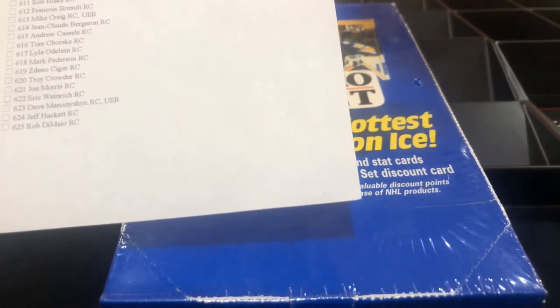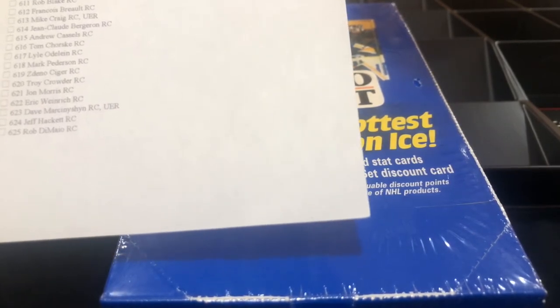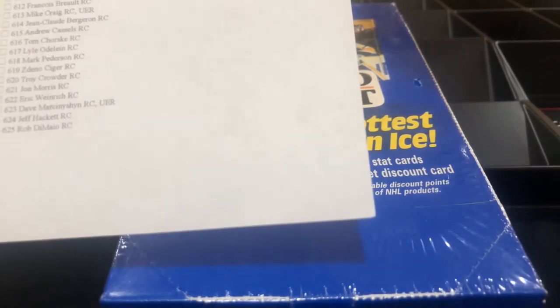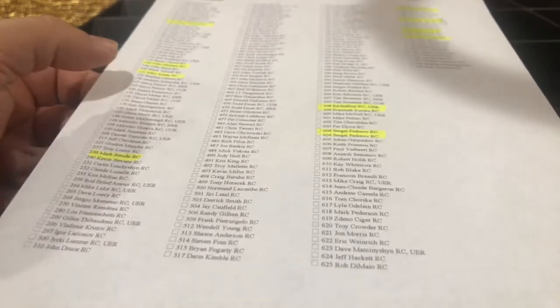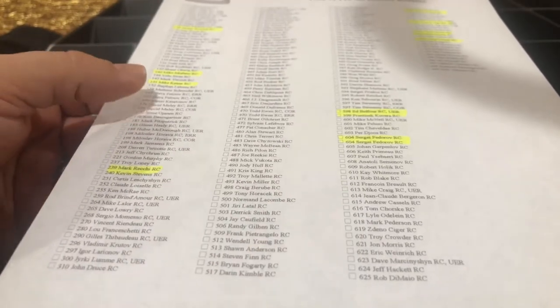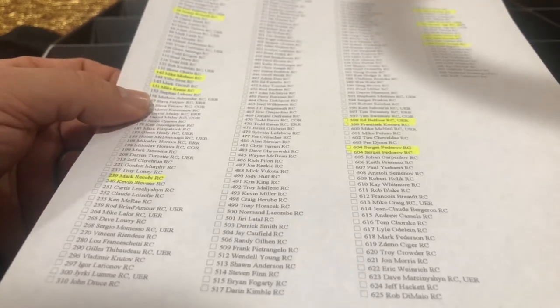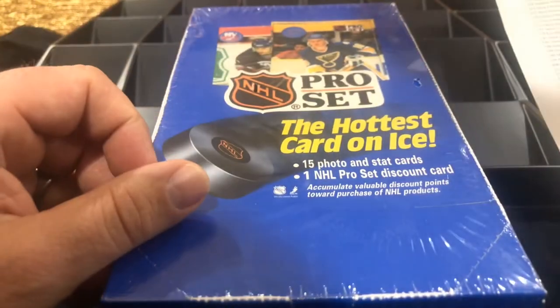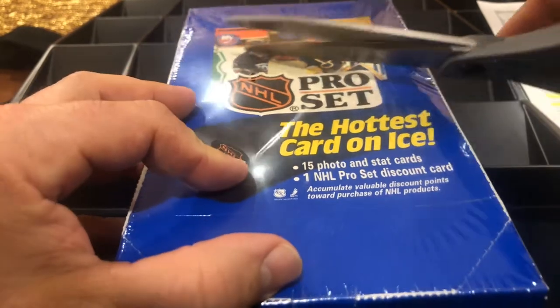I believe in Series 2 is kind of where the big ones are. Richter, Jagr, Owen Nolan, Mats Sundin, Curtis Joseph, Ed Belfour, and Sergei Fedorov. This is the rookie sheet from the 1 through 700. I assume that this set's like 1 through 350 or 400 being a Series 1. So, those are some of the rookies we're looking for. I'm only going to do half this box, and then we'll do the other half some other time.